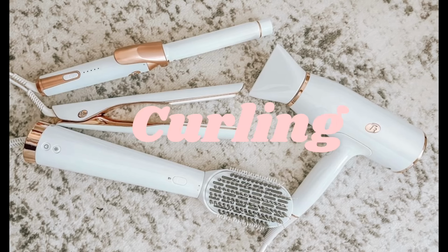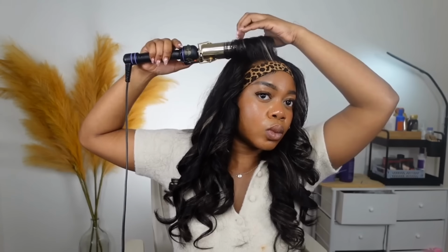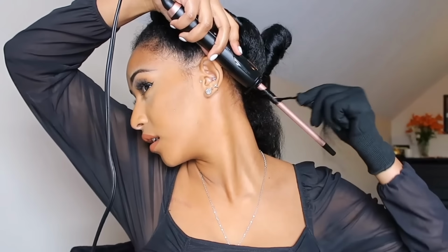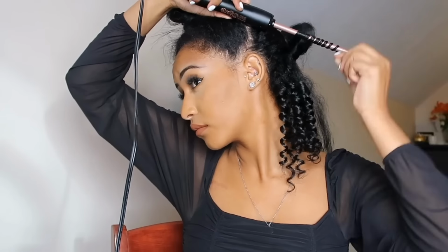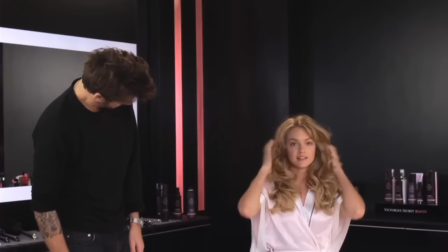Step 5. Curling. Divide your hair into sections and use a curling wand or curling iron to create loose, beachy waves. Alternate the direction of the curls for a more natural look. For the curly-haired girls that don't want to change their texture, you can use a curling iron that is a half an inch round or smaller, depending on your curl pattern, to add definition and volume. Step 6. Texture. After curling, lightly tousle your hair with your fingers to break up the curls and create texture.